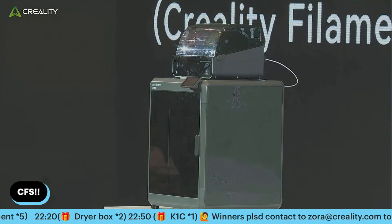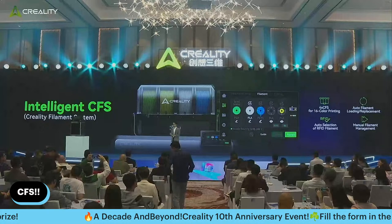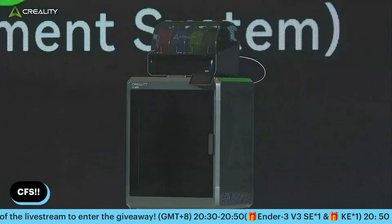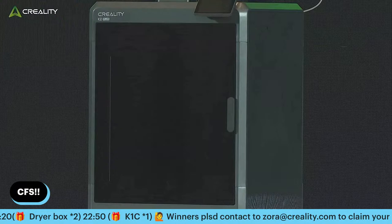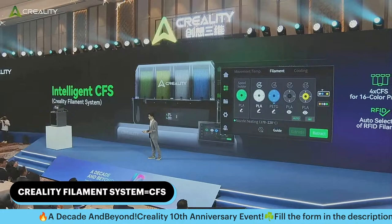It features automatic filament loading and replacement. Simply install the filament into the CFS and it manages the rest. Even if filament runs low during print, it will automatically switch to an equivalent filament. Additionally, the CFS intelligently manages filaments. With Creality's RFID chip filament, it automatically identifies the type, color, and weight of the filament, selecting the most suitable one for your print. For non-chip filaments, manual entry and customization of filament details are also straightforward. In essence, the CFS acts as an intelligent filament management system, streamlining multicolor printing and simplifying filament handling. Your role is minimal. Load the filament, start your project, and the system takes care of the rest.